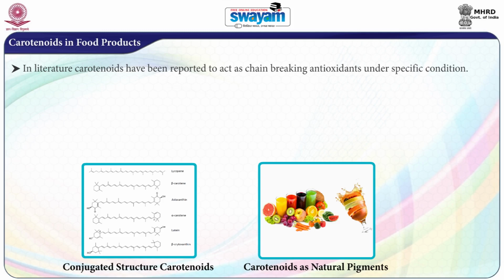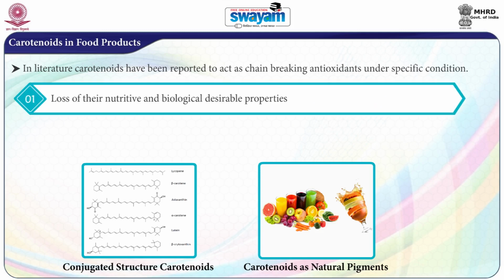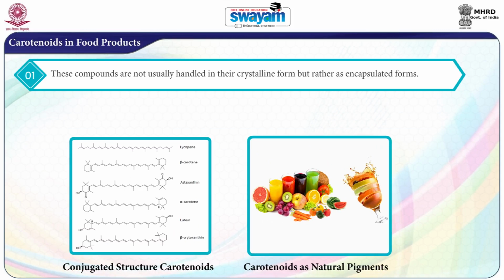However, due to their highly conjugated structure, carotenoids are very unstable and easily degraded when exposed to oxygen or light during storage or during manufacturing of food. This can cause the loss of their nutritive and biologically desirable properties as well as the production of undesirable flavor and aroma compounds. For these reasons, these compounds are not usually handled in their crystalline form but rather in encapsulated form.